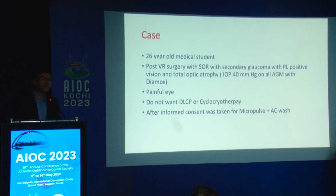But because he is a medical student, he said that he would not go for a cyclocryo and would not go for a DLCP, because the chances of phthisis are there. One thing that I have seen is that we have not got, fortunately, any phthisis or any hypotony. At most, we have not got any IOP reduction, but not these things. So I said, okay, we can go for this.